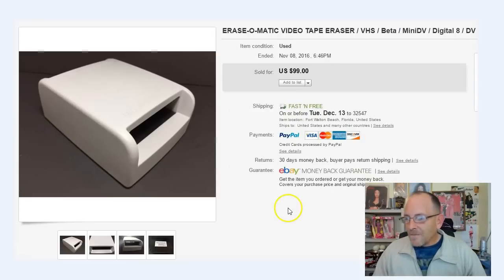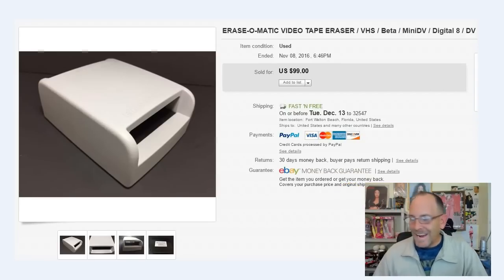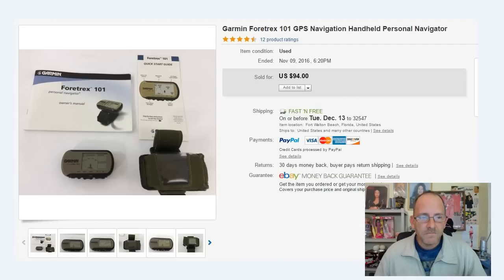So the company's selling them for like $300. So I'm like, quick sale. I'm going to sell mine, price it, and I got $89.10 out of it. And yeah, it's just a series of magnets that erases your stuff. So pretty cool. I didn't know what it was, but it was cheap, and why not?